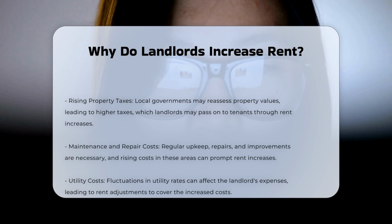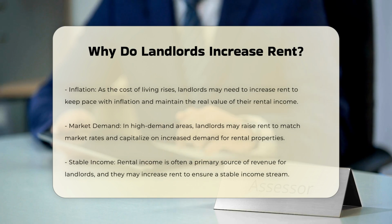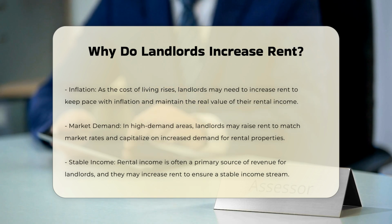Utility costs can fluctuate, affecting the landlord's expenses. When utility rates rise, landlords may adjust rent to cover the increased costs. Inflation is another factor. As the cost of living rises, landlords may need to increase rent to keep pace with inflation. Demand for rental properties can influence rent prices.